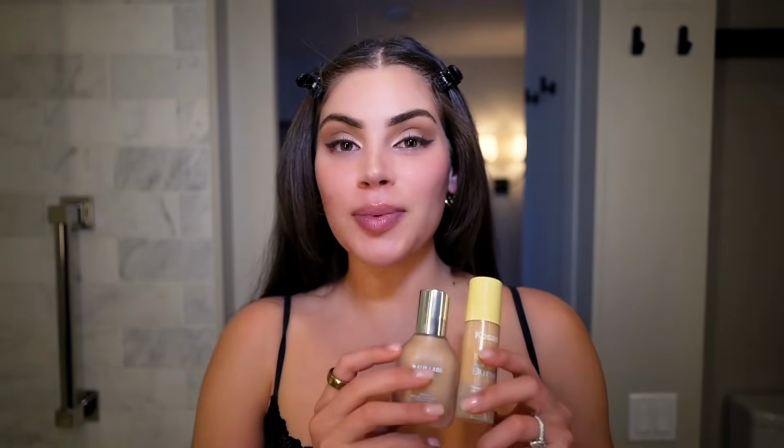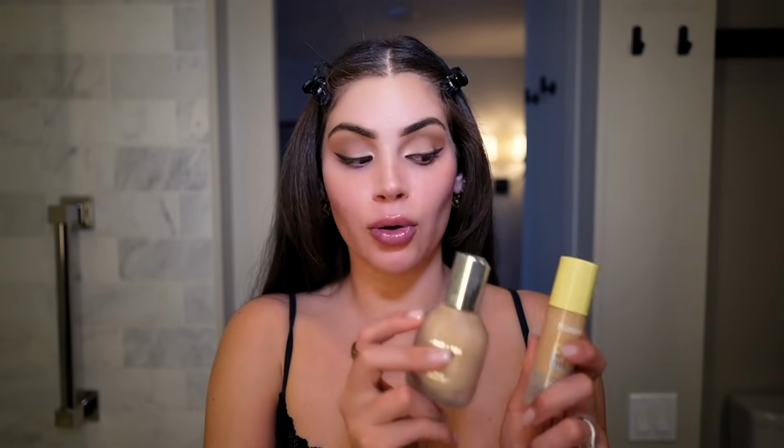Let's talk face products. So for a while, I thought I liked the concealer trend of just using concealer. But like I said, you guys, I have acne prone skin, and I have found that a majority of concealers have pore clogging ingredients. So I've actually been loving this combination right here, and both of these don't contain any pore clogging ingredients. So if you have acne prone skin, definitely check these two products out.